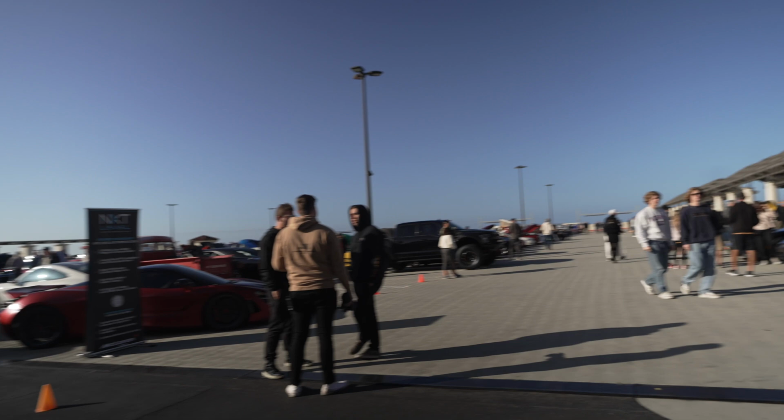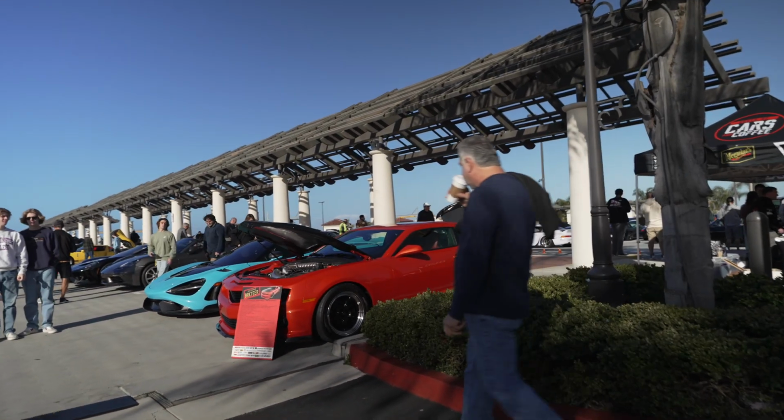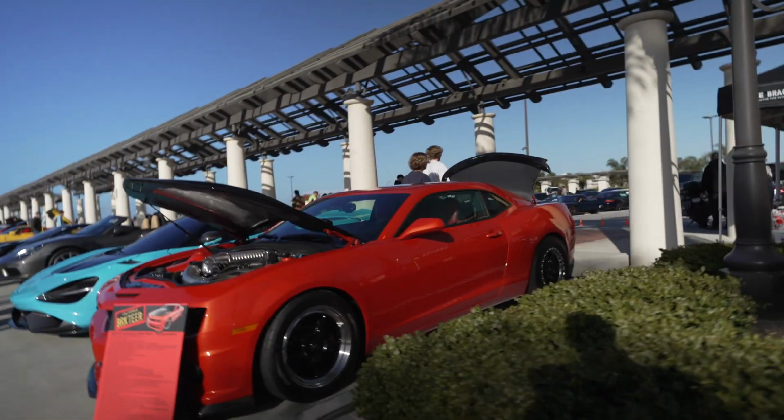The show hasn't officially started yet. It starts at 9 a.m. I'm about 20 minutes early, but the lot is already starting to fill up. Yeah, it should be a busy show today. You see there's not a cloud in the sky. Super sunny here in the OC.